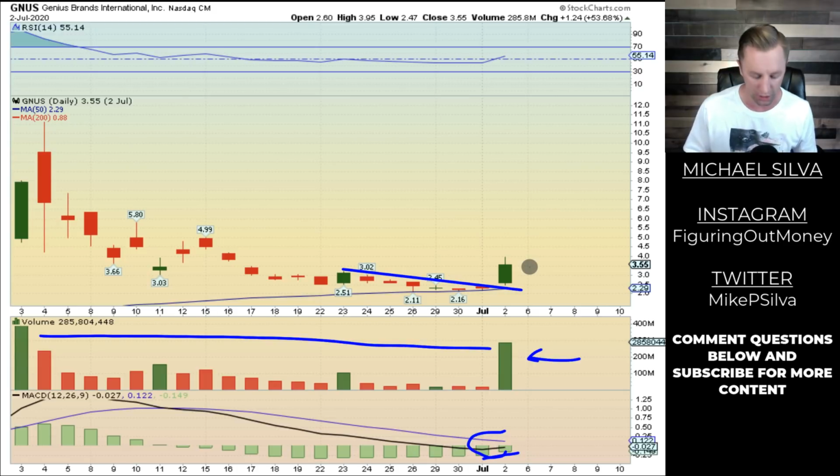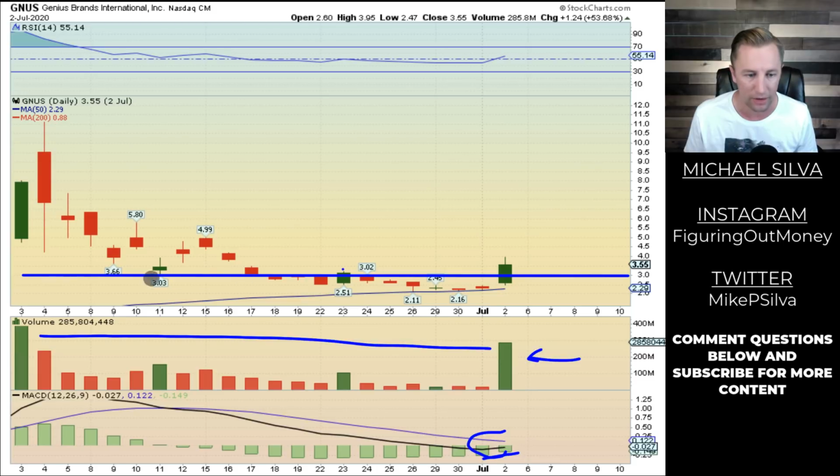So what you want to do in these types of situations is wait for a pullback. And if you're going to wait for a pullback, you need to look for an area of support that was previously resistance, in order for the price to come back and potentially bounce from. The area that I see on the chart is right here at $3. Notice how it acted as support right here, resistance right here, and then resistance right here, and now the price recently broke above that.